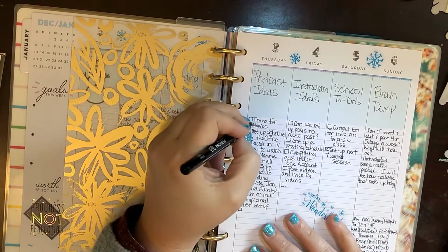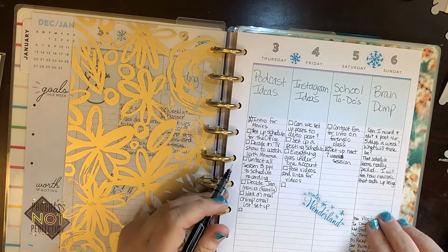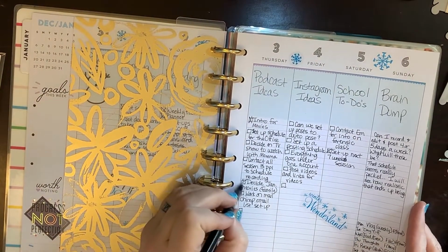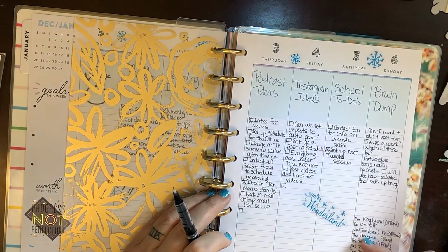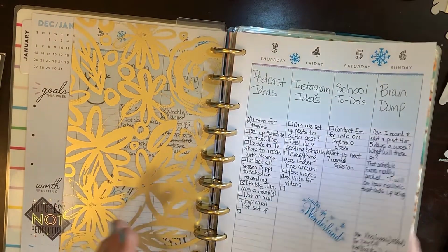So some of these I can mark off. We have already done some of these. There's some more things that I still need to do, all that stuff. But most of it has been done.